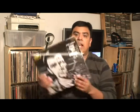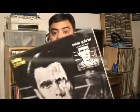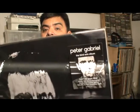And we'll start with Peter Gabriel, his third solo album. I call this one Melt, obviously because of the picture. What a cool, freaky album cover that is. This was one of my favorite solo records from Peter Gabriel. I really love this one. The music on here is just killer, and I love the hype sticker also included on there.